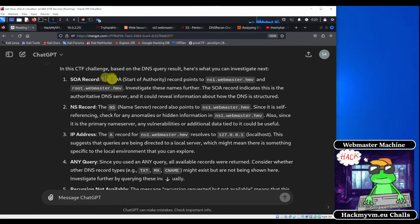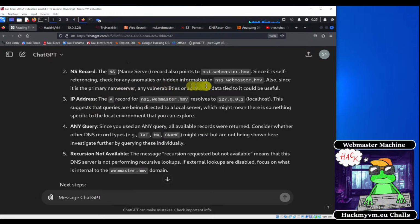We're taking a look at the CTF challenge based on the DNS query. So we can look at ns1. ns1 points to name server records. So ns1.webmaster.hmv, since it is self-referencing, check for any anomalies or hidden information in here. It's a primary name server. Any vulnerabilities or additional data tied to it could be helpful. The A record for ns1 resolves to localhost. This suggests that queries are being directed to the local server, which means there is something specific to the local environment that you can explore.